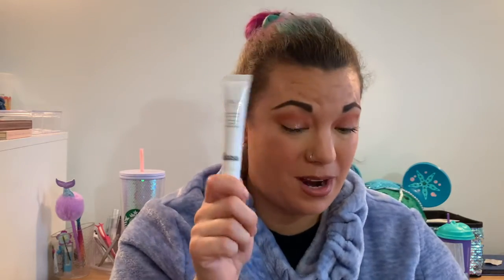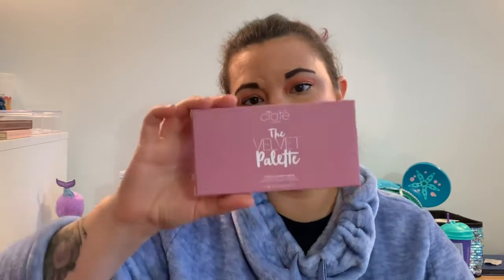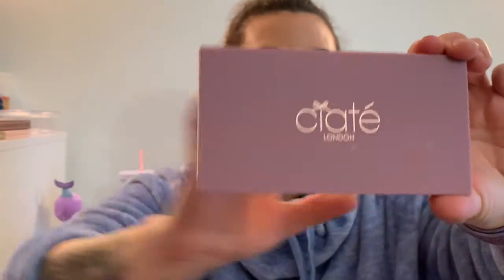Speaking of the amount of money, this is an $82 eye cream. That's what I mean. This is an American price. So I'm really excited for this. So there's one more item in my Boxycharm, and this is the Velvet Palette by Ciate London. This is what the palette looks like.